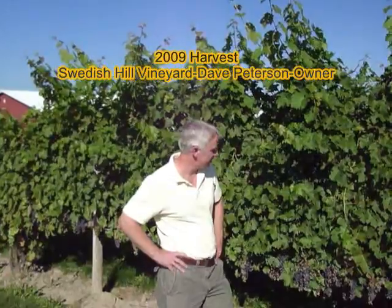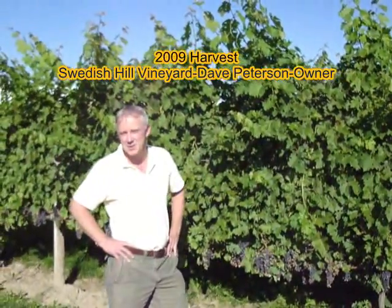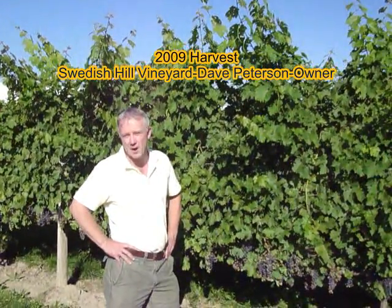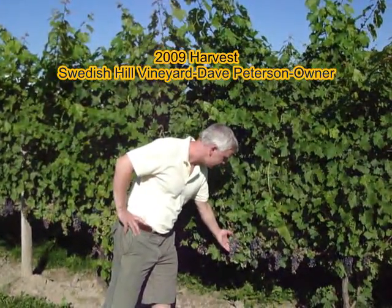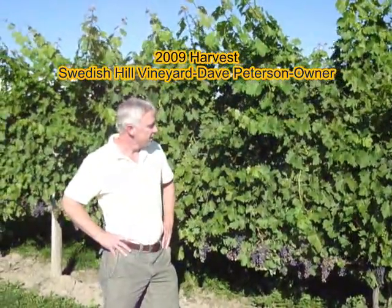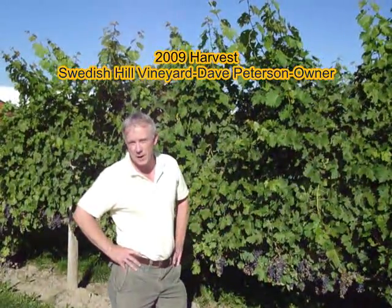Hi, I'm Dave Peterson. We're here at Swedish Hill right next to the parking lot, one of our vineyards here. This is a Cabernet Sauvignon vineyard. We're just coming into what is going to be a little bit later than normal harvest season, and as you can see, the Cabernets right now are just starting to color change, and that's called Veraison, and this is a red variety, a very late ripening grape.